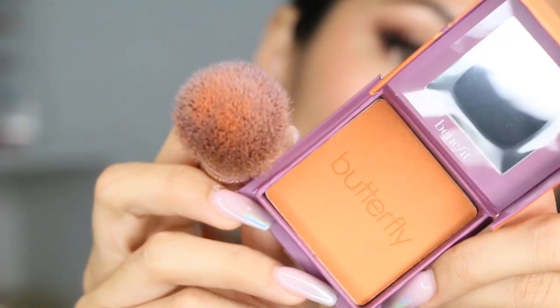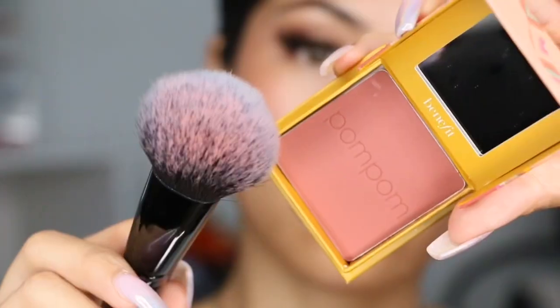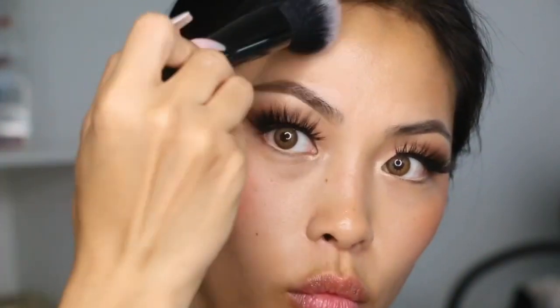Next, I'm going to pair it with Butterfly, which I feel like is a great summer shade. It's a perfect sunny kind of warmth, bronzy look. I'm going to place it on the forehead and the top of the cheekbones to make it more warm, and I think it's so beautiful. And then I'm going to use a different brush just so that I don't mix them all crazy and use POMPOM, which I feel like is almost a bronzy kind of warm shade, and it's perfect as a bronzer.